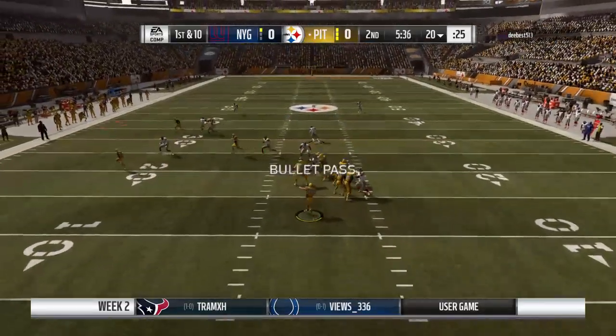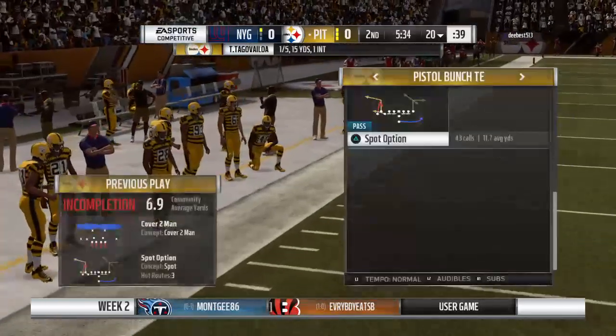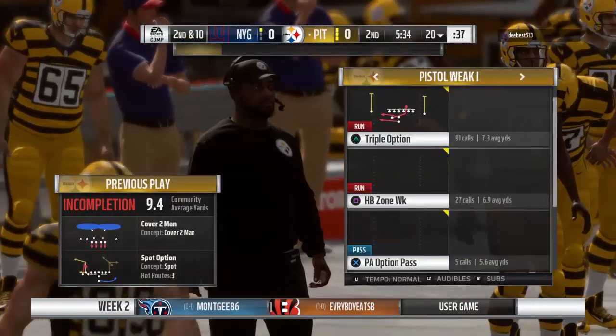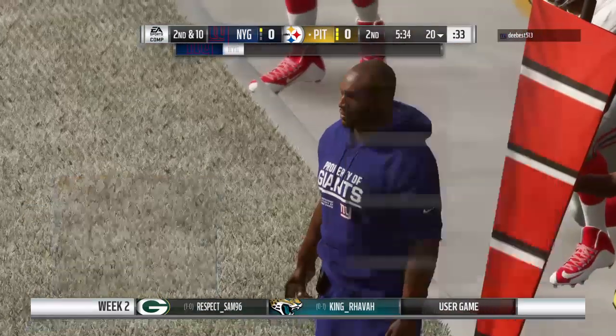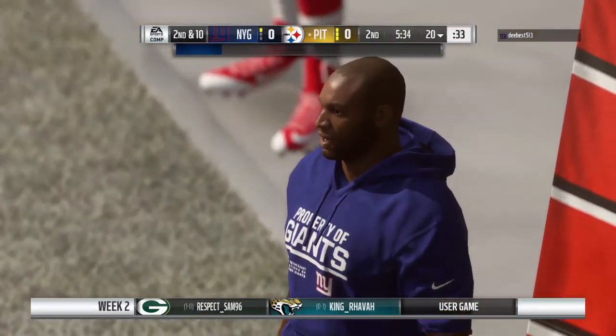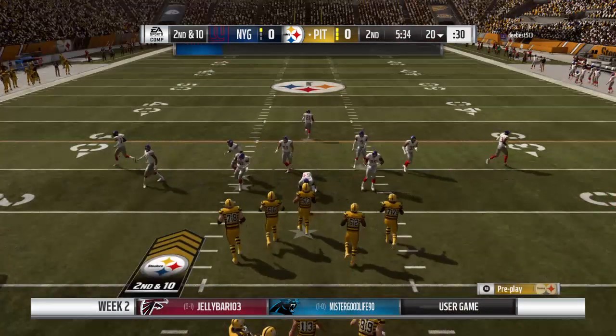Trying to shake off the interception from the last drive. He'll look to throw. His throw incomplete. Juju Smith-Schuster, the intended receiver. And it's 2nd down. Before the game, they were running the route tree about as efficiently and effectively as we could have possibly imagined. But sometimes the passes just go awry.